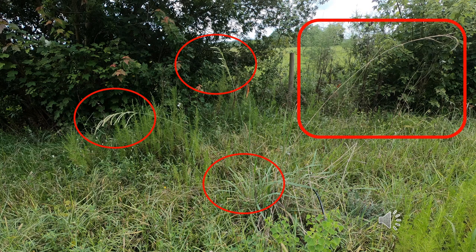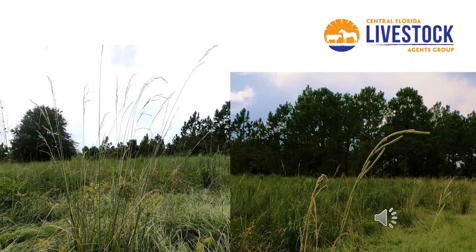This slide shows how we might find vaseygrass in the field. It grows as a bunch grass. It sends stalks up which lean over to the side and presents itself much different than some of the other weeds you might be familiar with. Vaseygrass also has an indented midrib and crinkled leaf margins.